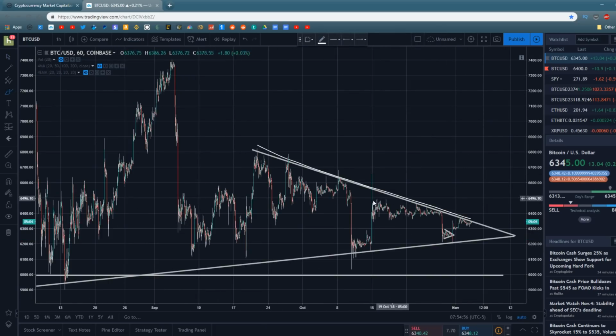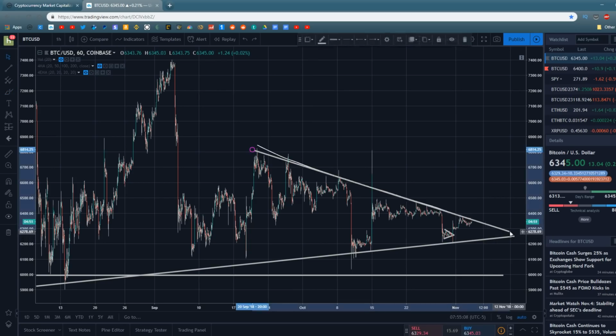I said once, I meant twice. We've only really come down here once and twice, and we haven't really seen that many tests on it. You could kind of call this a test back here. I wouldn't. That's not quite close enough to call that a test in my opinion, but it does depend on how you draw this. But my point is that Bitcoin hasn't really been testing this a whole lot, and it has, in fact, been testing the level of resistance a lot.